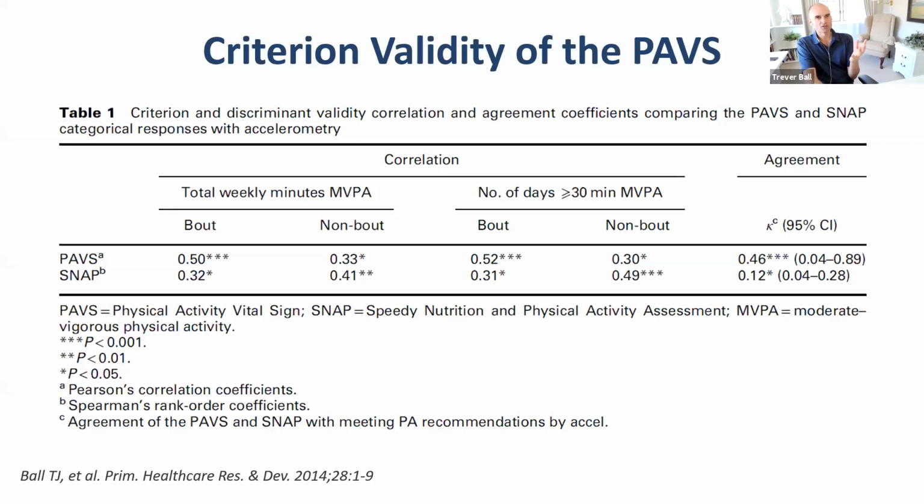So we looked at the relationship between accelerometry-measured physical activity and physical activity measured by the PAVS. We might identify that as a criterion form of validity, and it was moderately correlated.